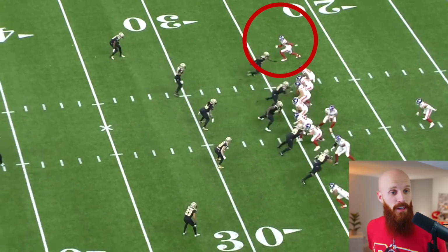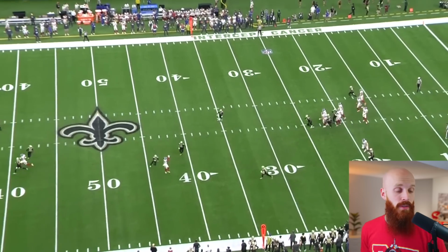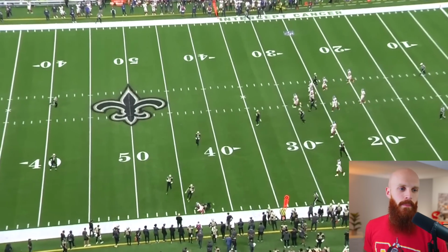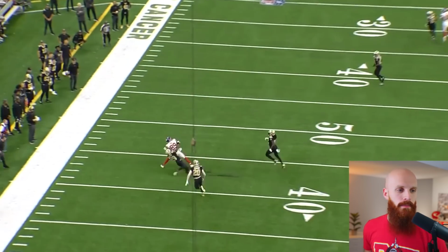This next play is a play action pass. Daniel Jones has time. Toney beats his man across the field, and that's what you love to see. Mahomes is going to love that. You beat your man, you get open, he'll find you.